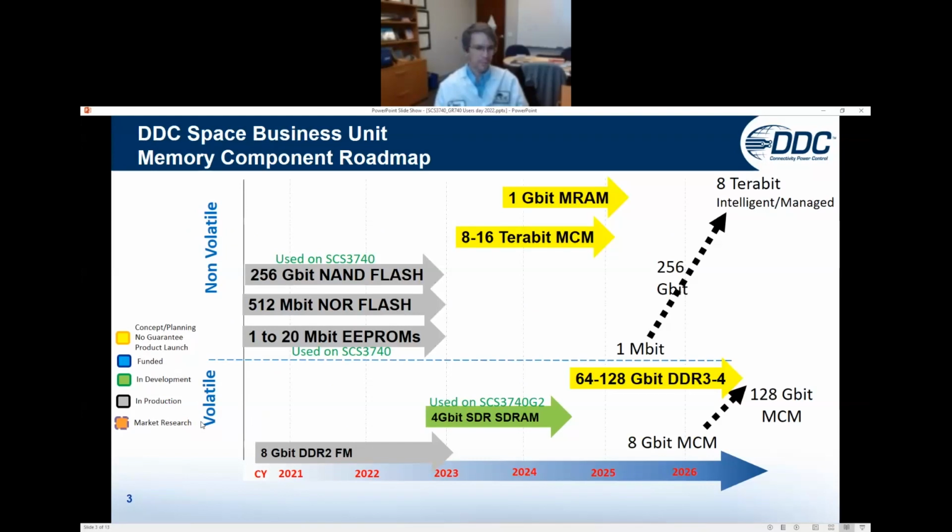DDC sells volatile and non-volatile memories. We sell a lot of other items, but we're just focusing on the ones I think are most applicable to computer boards. In this slide, we do have a DDR2 memory. All of these are ceramic, hermetic, and 100 kilorad or greater for most orbits. We have a lot of other products in the past, but I'm not going to cover those. These are just the ones we've developed recently.